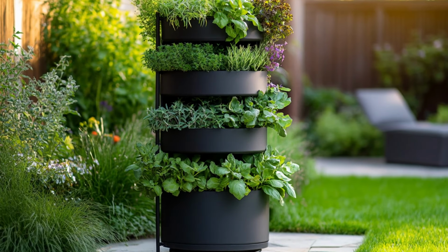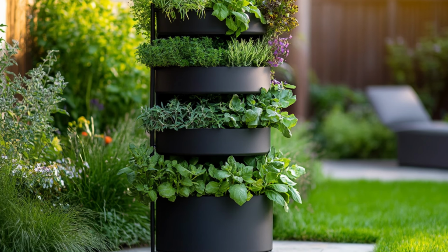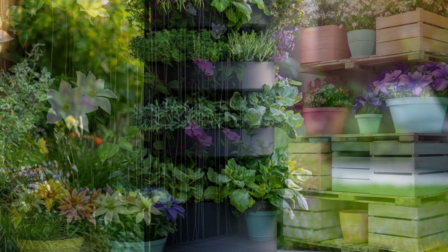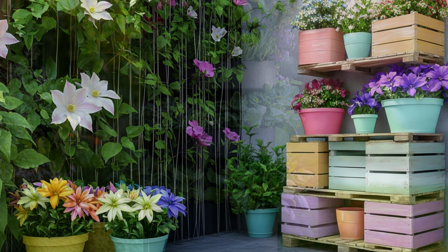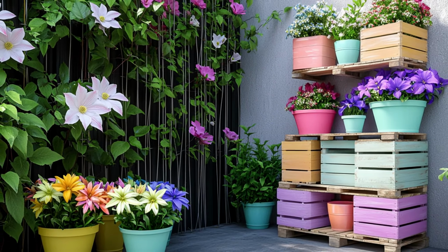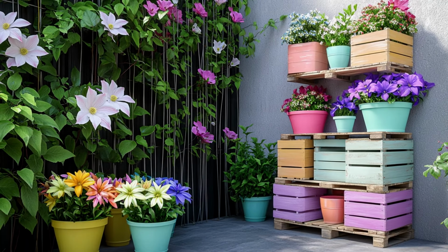In corners that often go unused, the designers built vertical crates and box shelves filled with potted flowering plants and aromatic herbs. These stacked garden boxes, painted in soft pastels and earth tones, created depth and dimension. The technique also brings color to areas that might otherwise remain dull or shadowed.